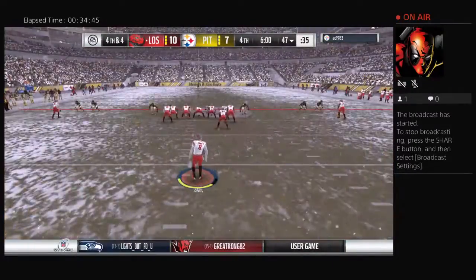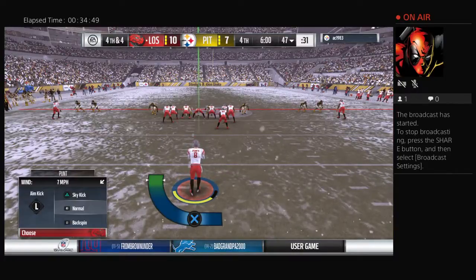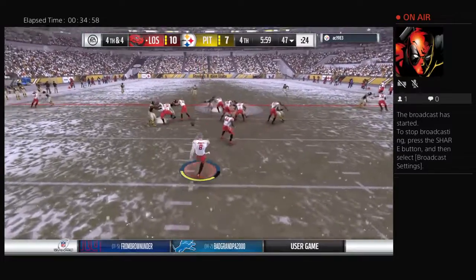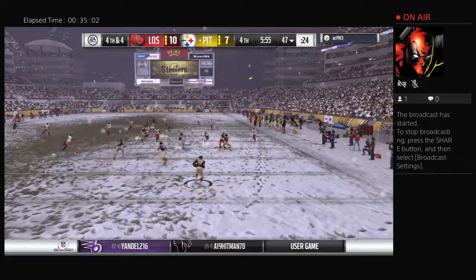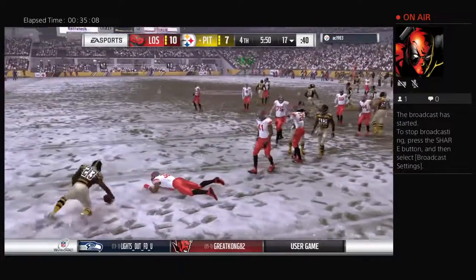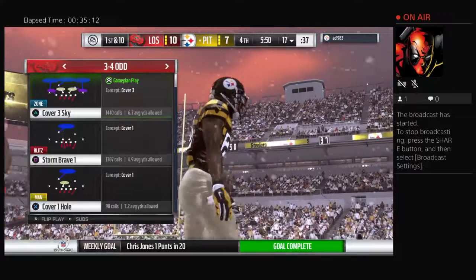And they'll send out their punter now. And surprisingly, this is the first punt of the game for either team. And he'll get this away into the icy winter air. This is taken at about the 14. It'll be 37 yards there on the punt. And the Steelers will go on offense here, 1st and 10.